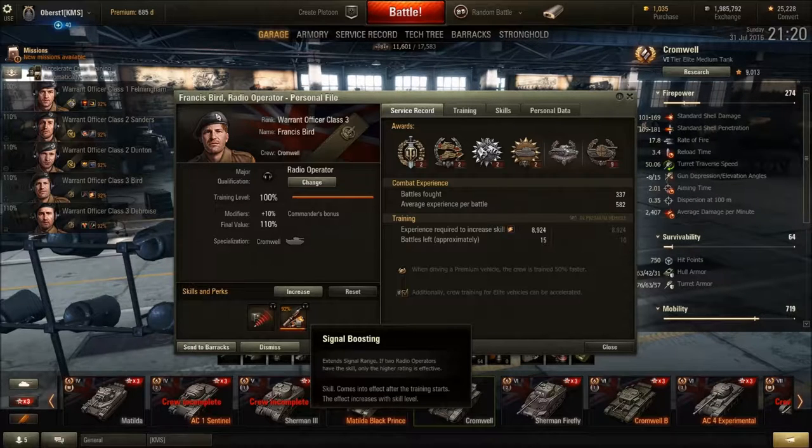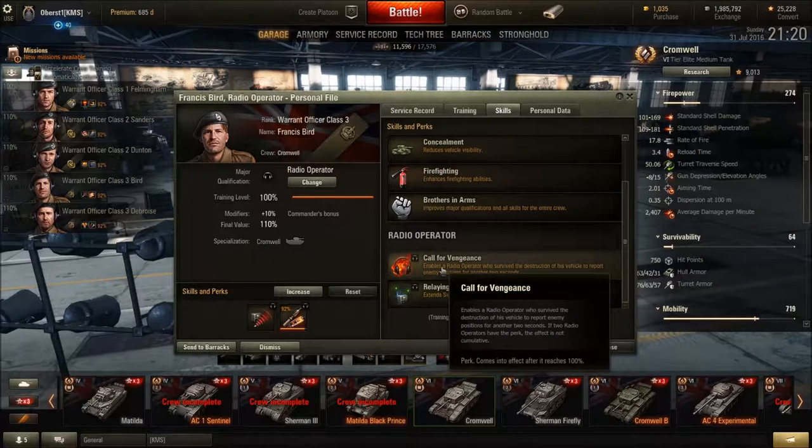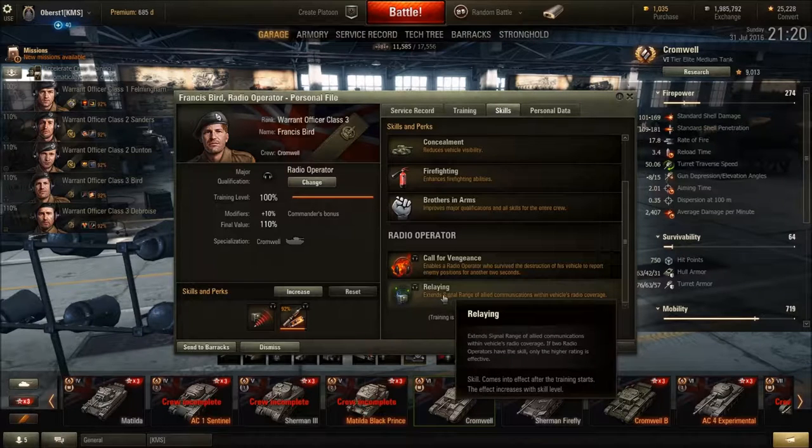Then I went with signal boosting for the second skill. His other skills, call for vengeance, you all know how this game works. You're with a team that usually won't do what you want them to anyway, so if they don't listen to you while you're alive, they're not going to listen to you when your tank dies. So call for vengeance isn't a big thing for me. Relaying would be the next skill to get, because that works with the communications, a single range of Allied communications within vehicles' radio coverage.